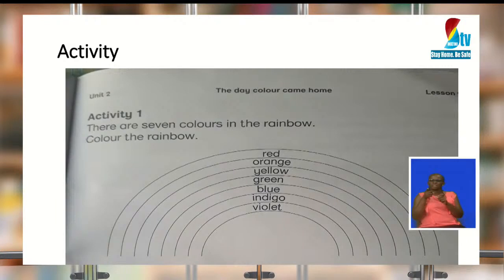Okay, now can you please take your workbooks? Go to page 51. There is a picture of a rainbow there. So please take your crayons. You are going to color the rainbow using the colors that we have learned about. You are going to use the primary colors and the secondary colors. Very good. So we have come to the end of our today's lesson.